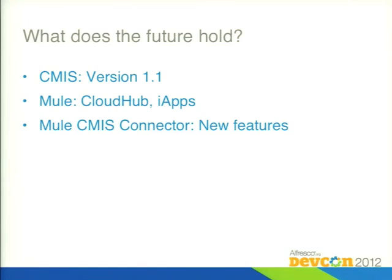So, can someone tell me what time we're supposed to wrap up? I forget what time this thing's supposed to be over. 3:30? All right, so I'm going to have to move quick.